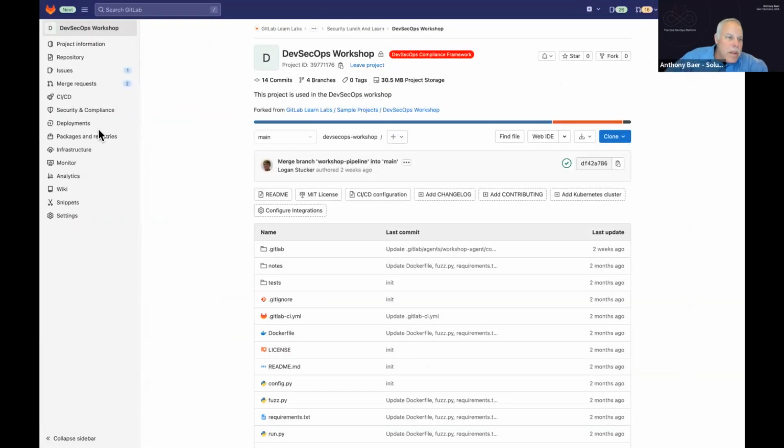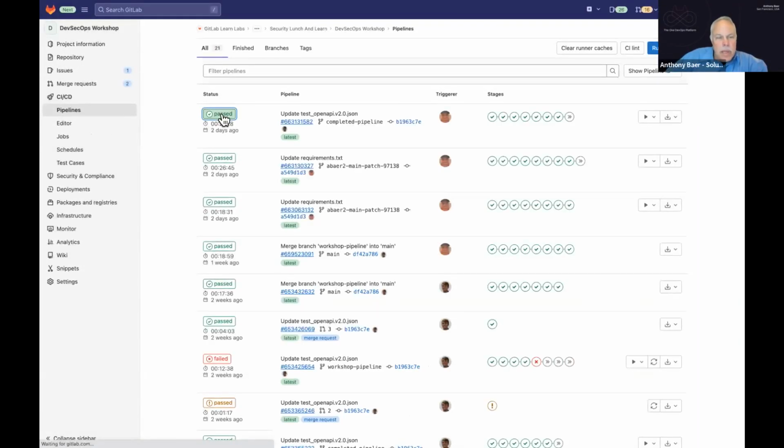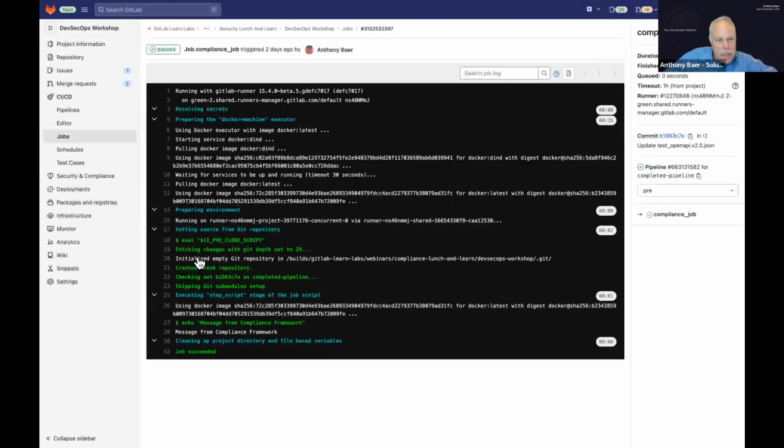Okay, so let me show you that pipeline again to recall the compliance job that ran within the pipeline. You'll see it here. So this is exactly the compliance job that we had defined as part of our pipeline. If I go ahead and open it up, I can see that I've got my message from compliance framework that was included as part of my pipeline that was run, so that I have that there.